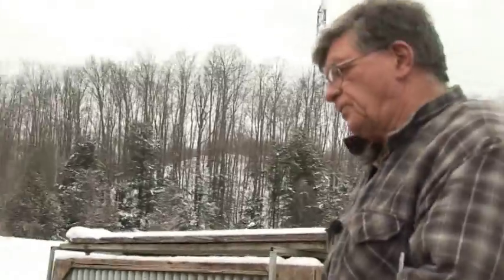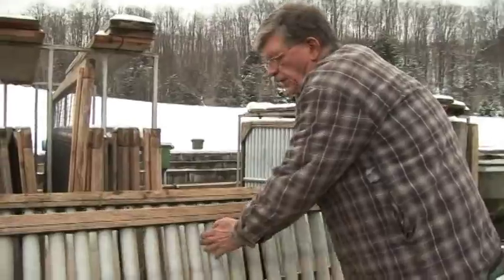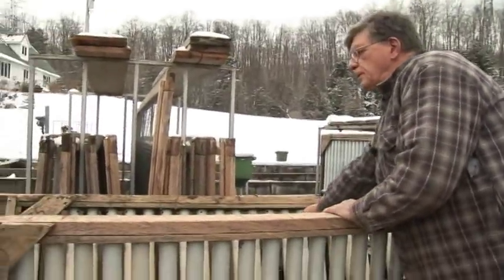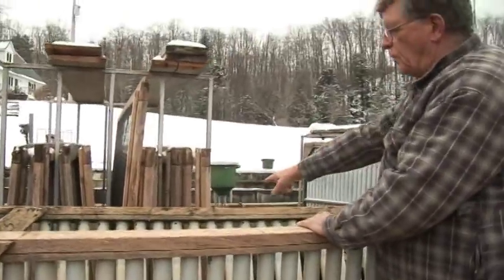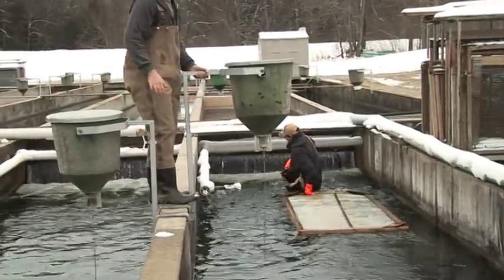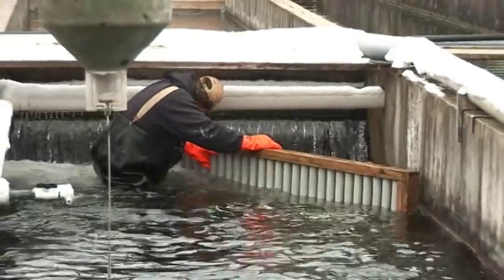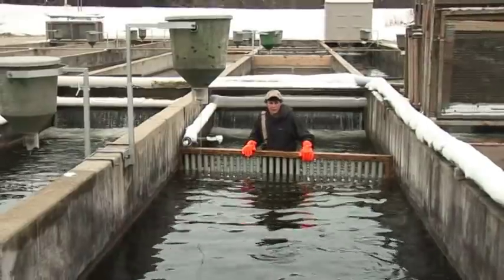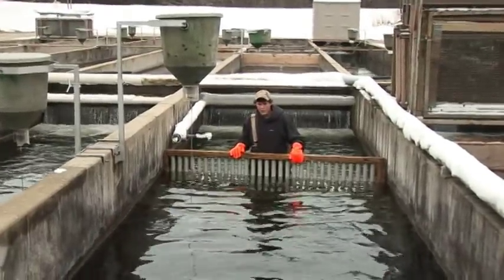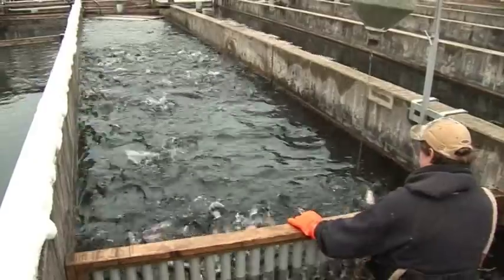These are the grader bars we use to separate the fish. For example, this is a 1-inch grader bar. This has spacing of an inch and an eighth. We'll push down the raceway with this grader bar first, then this one will follow up. The small fish swim through, the bigger ones are kept behind, and we have the proper size of fish in between that we want. We have these up to 2 inches in size and 1/8 inch.